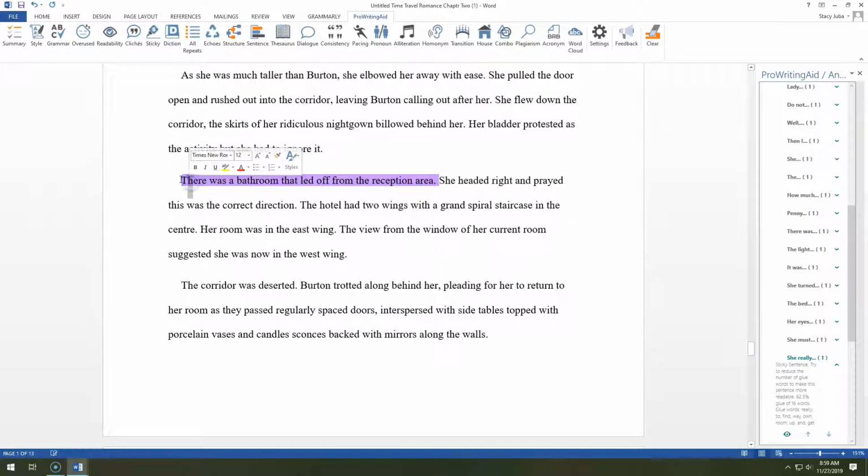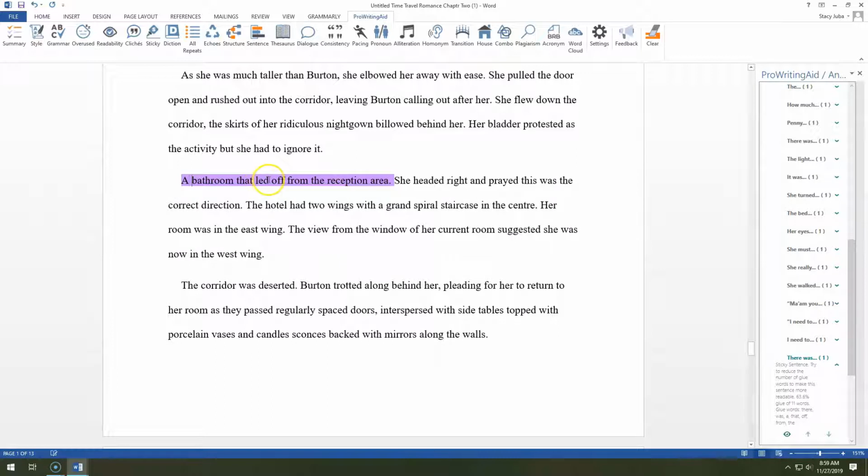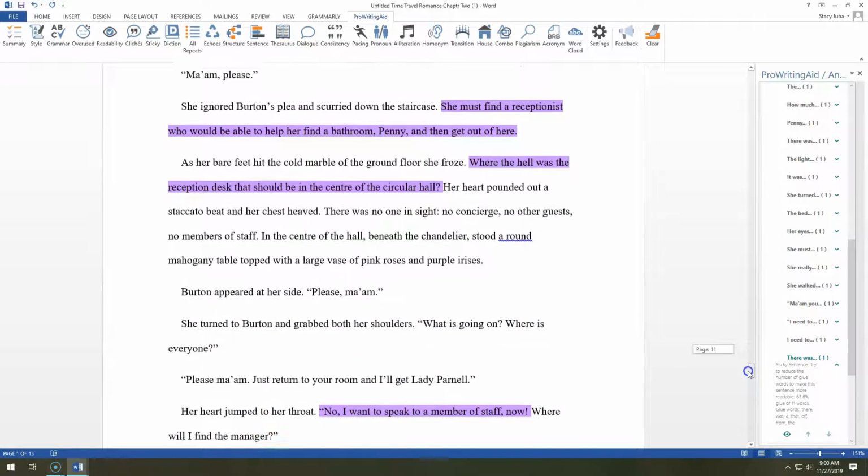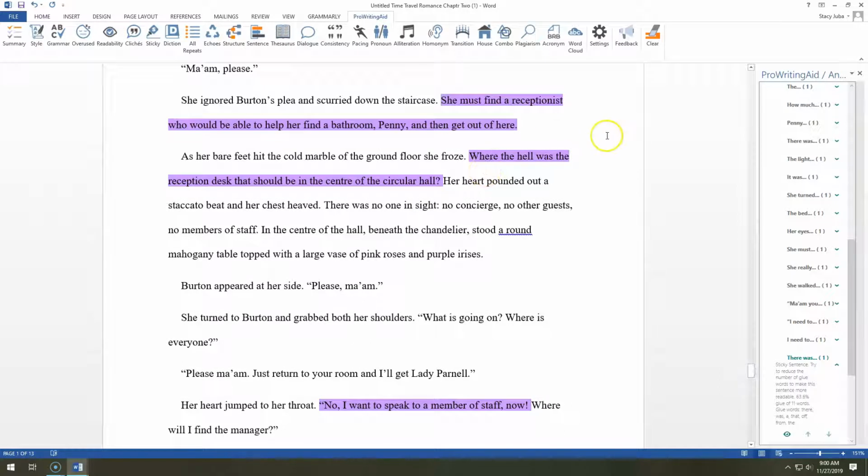And here's one final one. Instead of "there was a bathroom," which is very passive, say a bathroom led off the reception area. "That" and "was" are both on the overused words cheat sheet. So that's why they're highlighted here. And that's why the sticky sentences report is a nice way of evaluating several of those words in one scan. You can just go through, and it lets you get a lot accomplished just with this one scan.